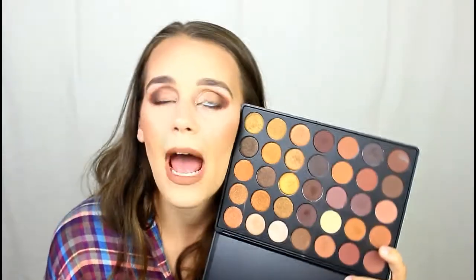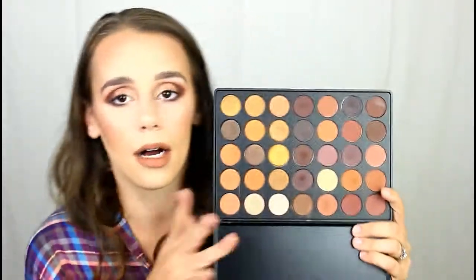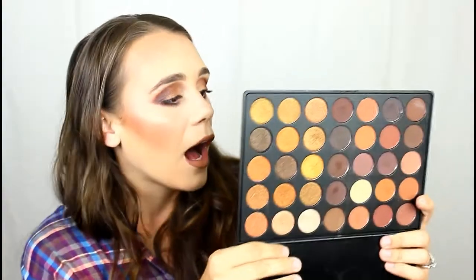I'm trying to expand more and do more colorful things instead of just doing my neutrals and warms. But when I do want to go to my comfort zone, this is going to be a really good palette. So many different shades of gold. And if you have deep skin, this palette is a dream on your eyes. I've used this palette on my deep skin clients and oh my god, sexy. Using gold on deep skin is just so yummy.